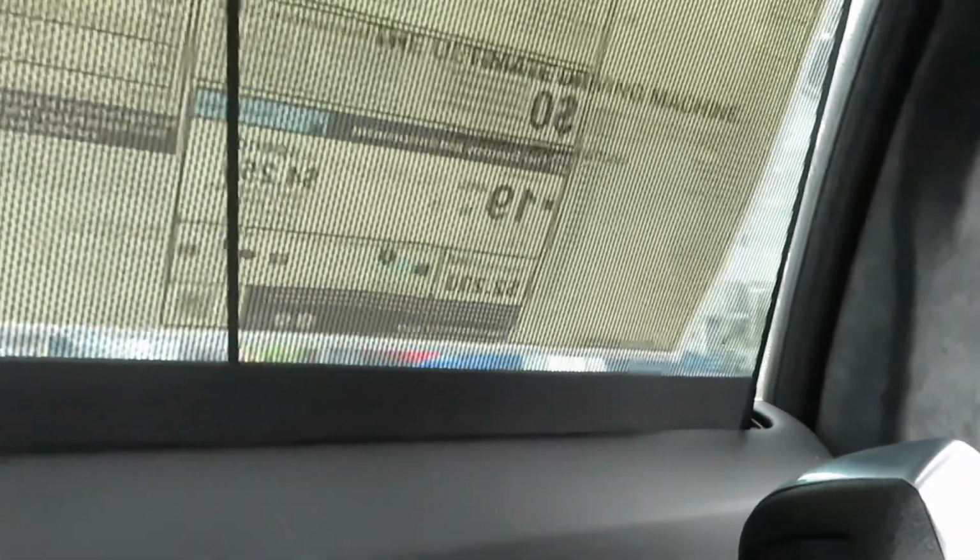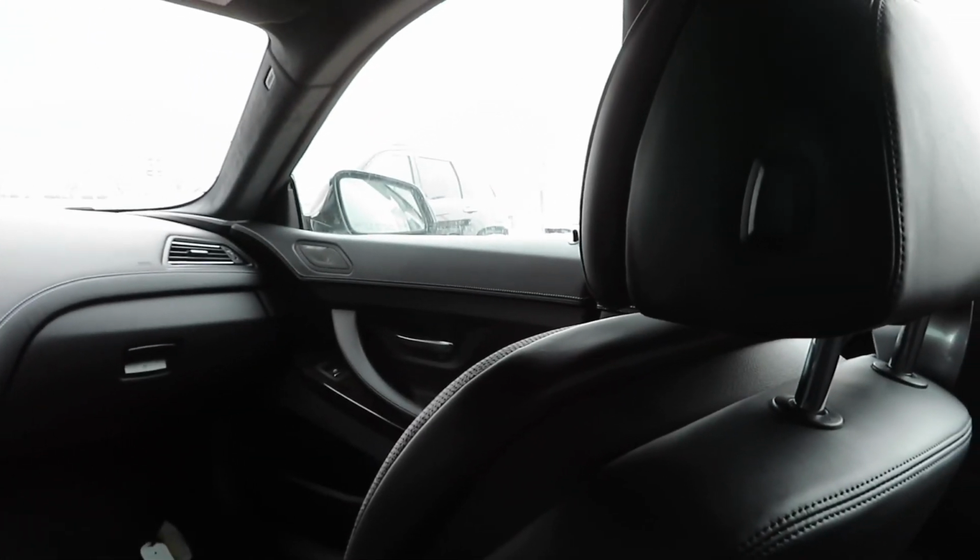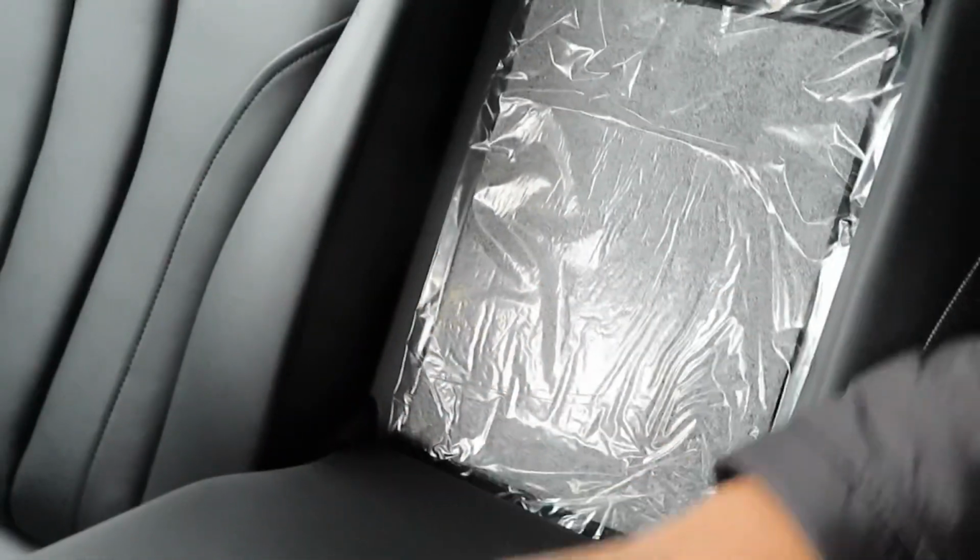You got the sunshade on the door right here that you could lift up, and it goes up just like that. Push that button and it goes down. You can also push the passengers up as well, just like that. And then you can also put up the rear one with just that button right there. Bam, now it's up. Put it back down. You also got the pass through to the trunk right here in the center. Right here, you got your storage, cup holders.